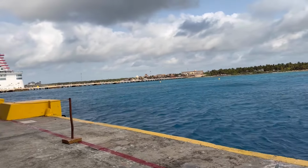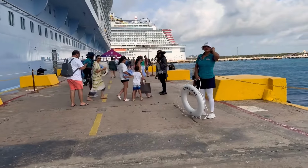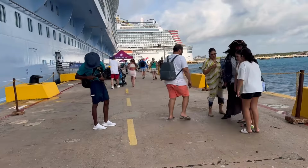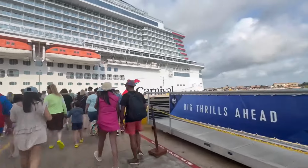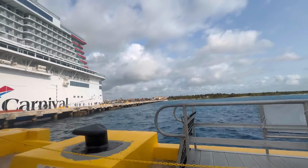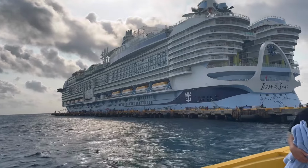Now this excursion was $64.99 per adult, which was not bad. And then our son, he was 2 years old, so he was free, which was nice. Up ahead, I'll be showing you that open bar menu, and then also it does not include food. So I will show you the food offerings that they have, and then I will also show you what we decided to eat, which was absolutely delicious, so stay tuned.